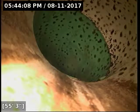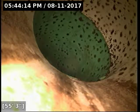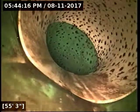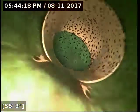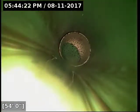Now, I'm having difficulty locating the camera head. I think there may be underground power under the road that's interfering with the locator wand. The signal's just bouncing all over the place and putting off readings like 9 inches deep, which just doesn't make any sense at all. Again, the line is completely drained out at this point.